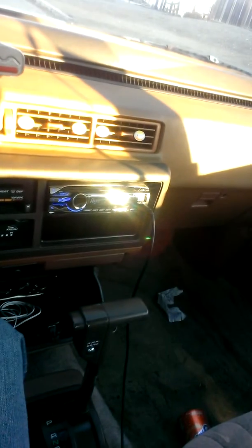Show you how it starts right up. No check engine lights, the brake light and the seat belt, stereo, show you. Sounds nice. Show you how it drives.